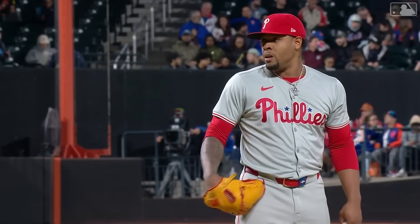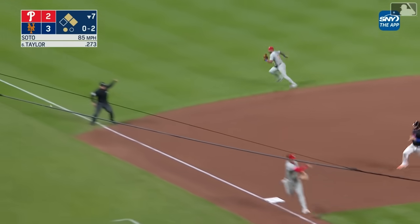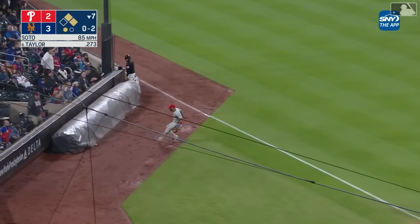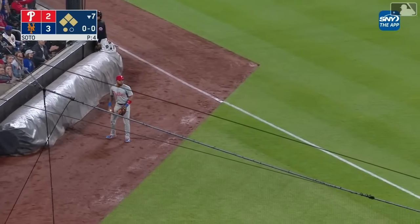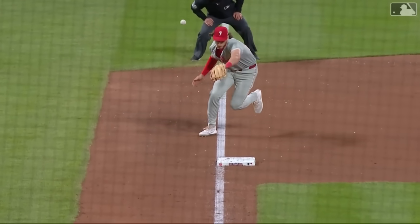Left-hander Gregory Soto is on to pitch. Tyrone Taylor on to pinch hit. 0-2. Taylor bounces one towards third. Bohm charges, tries to backhand it, and it goes under his glove. Down the line, Alonso scores from second base. Martinez is second. Taylor puts the ball in play, makes some things happen.